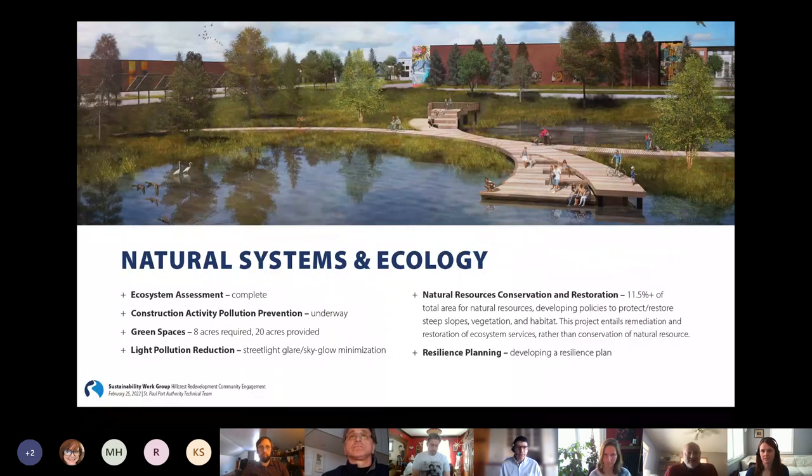I can't remember if this group has seen this or not. These are just coming hot off the press and will be going out via some press stuff over the next couple of weeks. And this is a rendering of what the wetland could look like. This is Hillcrest, a rendering that Tiffany and the team at LHB put together. And this is one way the boardwalk treatment could be added to the restored wetlands.